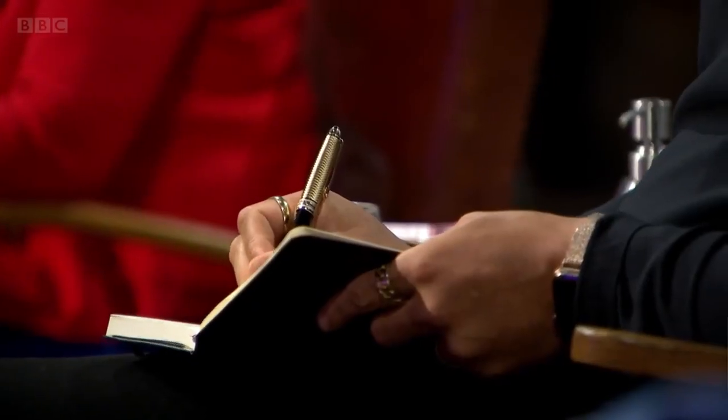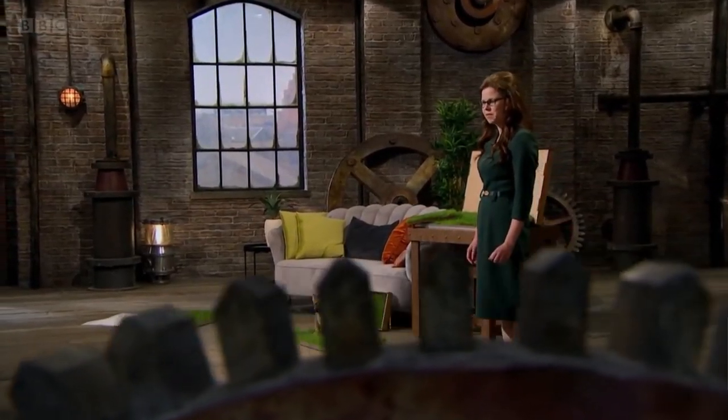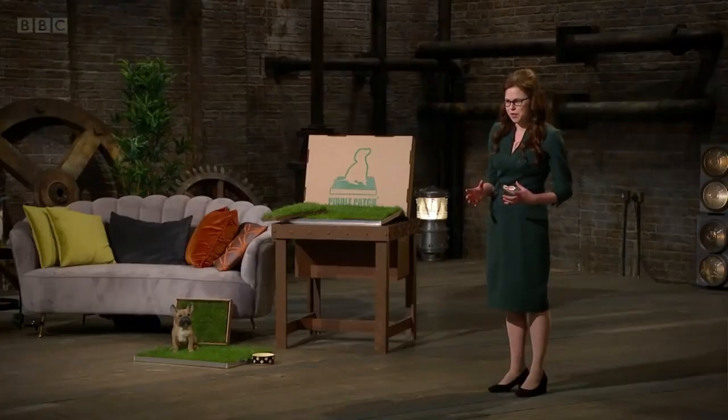Hello, dragons. My name is Rebecca, and I'm the founder and director of Piddle Patch, the fresh grass toilet your dog will love. I'm here today asking for £50,000 in exchange for 10% of my business. Dog owners want the best for their dogs, and thankfully, there are a lot of products to choose from. That is, except when it comes to the important task of house training your dog.